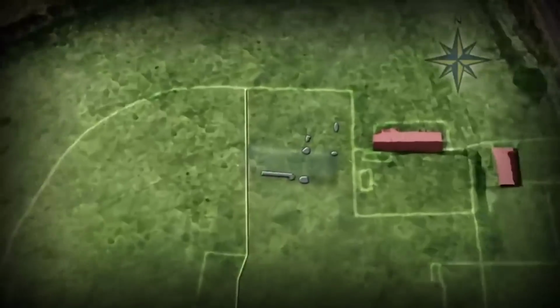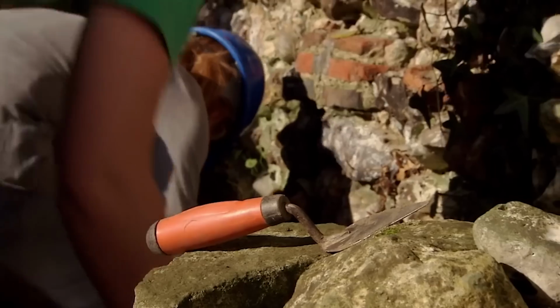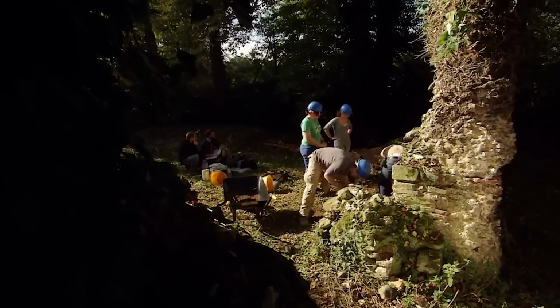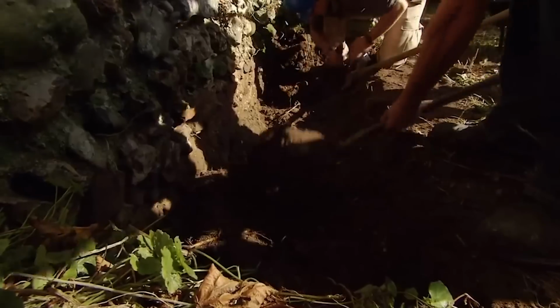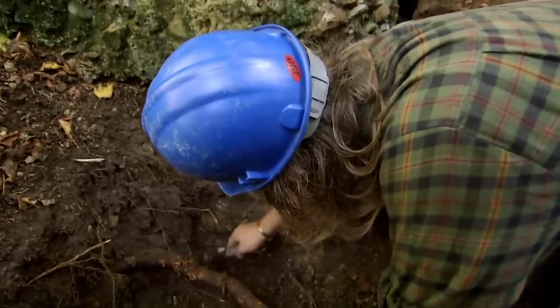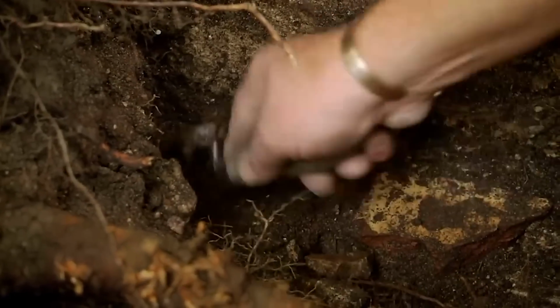So we're putting in a couple of trenches against this wall to test if the cloister is on the southern side of the church. And we're getting lots of broken brick and roof tile. But unfortunately, nothing that immediately screams cloister. But on the other side of the wall, Phil has found foundations that confirm Mick was right about these ruins. This was a church. Oh, that is cracking stuff.